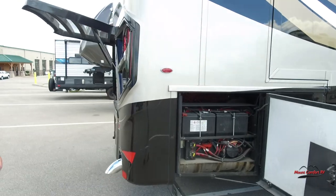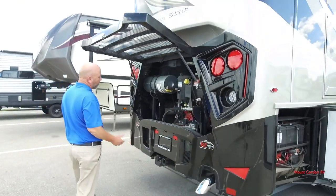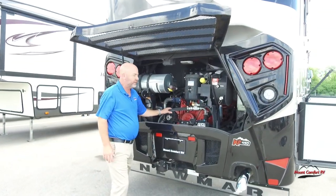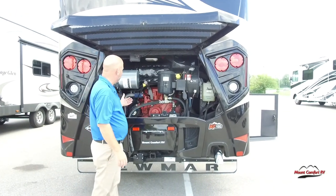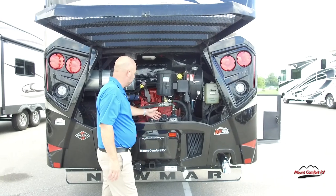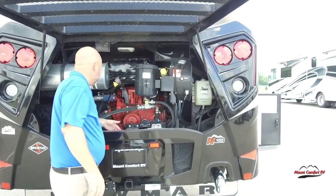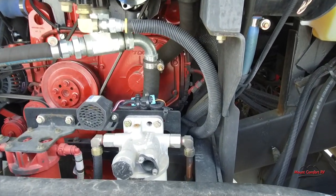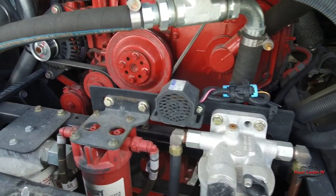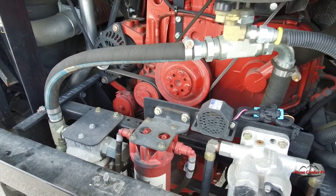All right, as we come to the back, one of the things that, again, most diesel pushers don't have is access to the engine. This has a side radiator, not a rear radiator. So if we needed to change a belt, if we needed to get to our filters, look how easy they are to get to. There's three filters right here, boom, boom, boom. Just super easy to get to. Engine accessibility is at a premium here, so people like the fact that it's a side radiator coach.